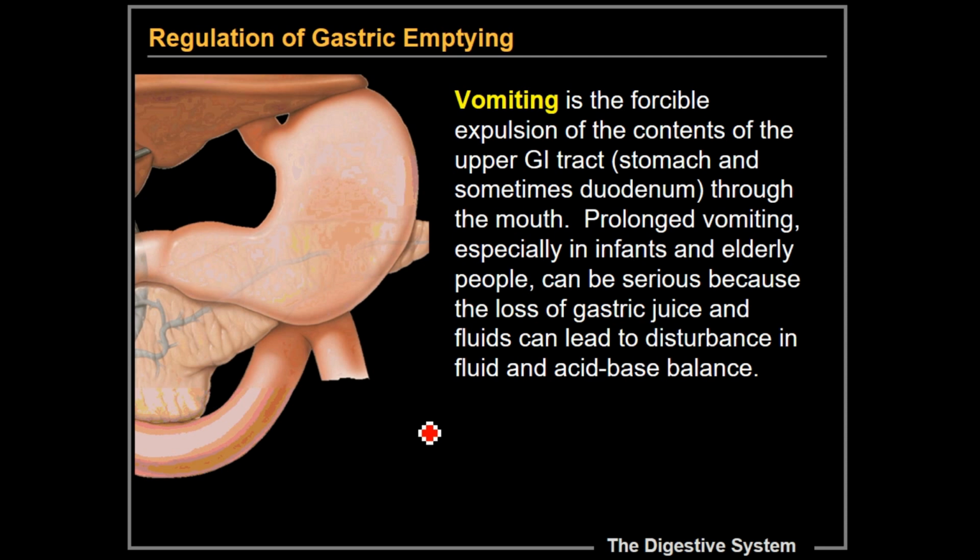What happens is you lose the stomach contents and sometimes the duodenum, which is the very beginning part of your small intestine. But once the food leaves the stomach and gets further down the duodenum, you're not bringing that back. That doesn't come back up. So vomiting is only the emptying of the stomach. By definition, this is the forcible expulsion of contents of the upper GI tract, which is the stomach and possibly the duodenum, through the mouth. So this is food going the opposite direction than it's supposed to.